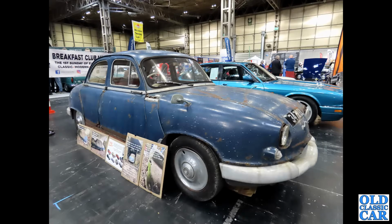Regulars to YouTube may well recognise this old Panhard. This is Tasty Classics' old Panhard. He's got this one running and hopes to run it in its oily rag form. Bit of work ahead there, but it does run, kind of. So it's great to see that one at the NEC this year.